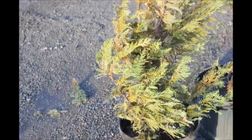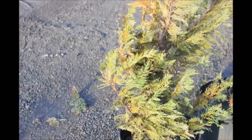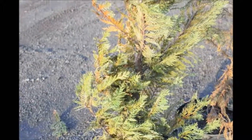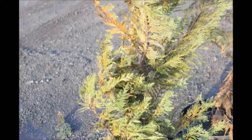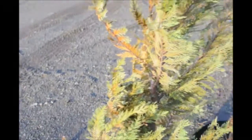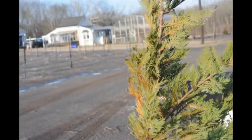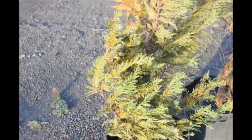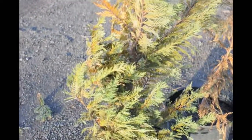The green giants, on the other hand, did not suffer any windburn damage this year, even left out in the full blast of the winds that we had. It was very cold. Many days it was down to 4, 5, 6 degrees here. So you can see that sheltering your Leyland cypresses helps them greatly. But if you have a choice, don't plant Leyland cypresses. Plant green giant arborvitaes. They're much hardier.